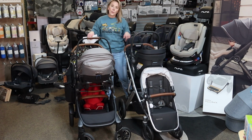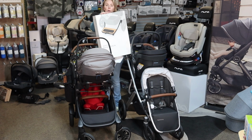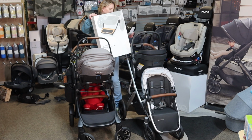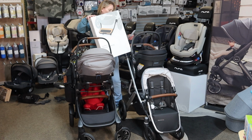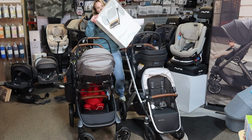The rider boards on both of these, as I said, the Vista, you can buy the rider board sold separately, and that would run you $135. So your Vista with the bassinet and the stand, you're at $1160. And then the rider board would be $135. I don't know, I came up with $1360 somehow. And then the matching Demi Next was gonna be $950, bassinet and stand is $400. 10, 11, 12, 1300. Yeah, so with all the pieces together, they're like pretty much the same price.